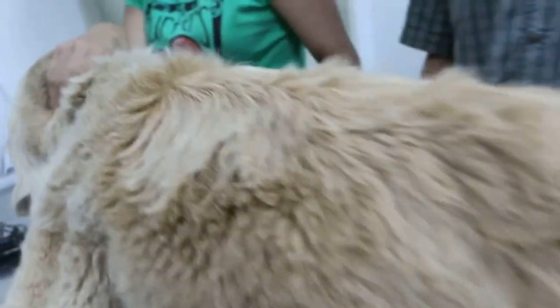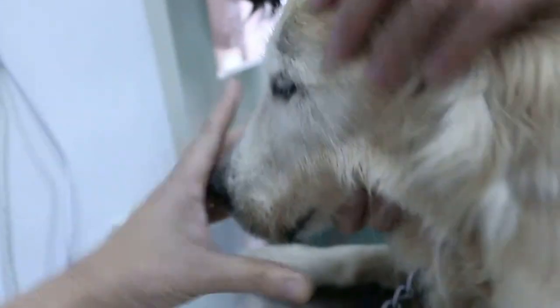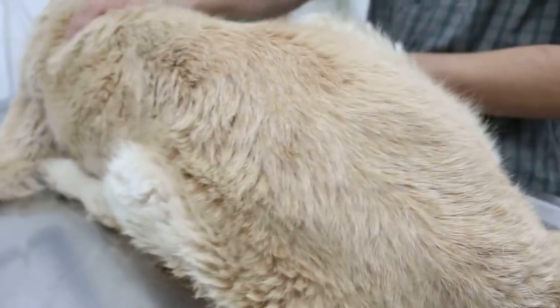Tomorrow the gum should be less pale. You can see the gums. It's quite pale. You see outside? Yes, the gums are pale. This is due to the infection. Normally the gum should be pink, very pink. So that's why we have to give the protein drip and multivitamins and iron. Okay, so it's about 4 p.m.